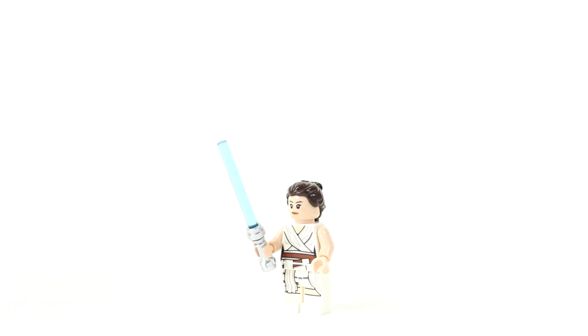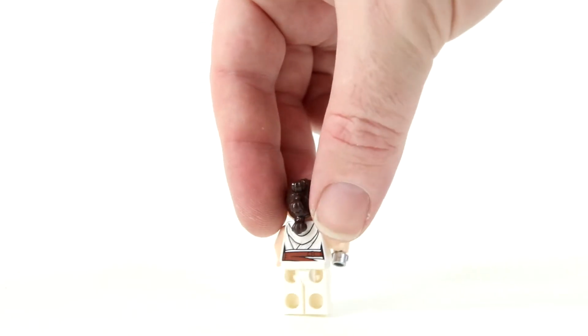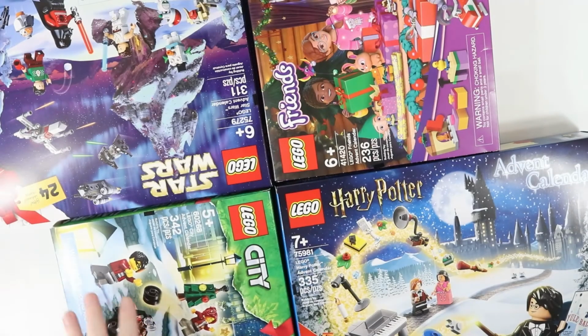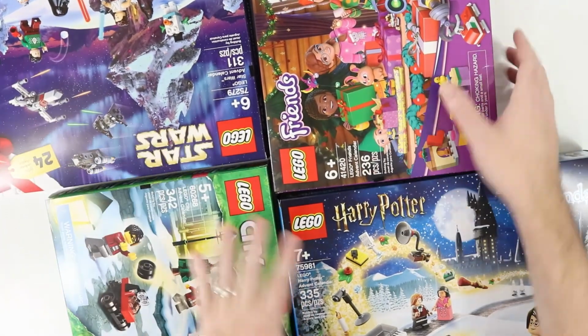So we get Rey on day nine of Star Wars. Nice printing on this torso and legs, and also back printing. So that is all four of the LEGO official advent calendars.